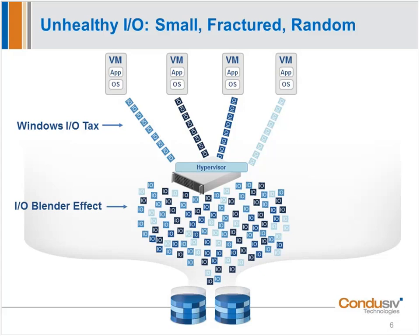And this is akin to pouring molasses all over your flash storage or your hybrid storage or your disk storage, because now you're penalizing storage performance with what we call the perfect trifecta for bad storage performance: small, fractured, random I/O characteristics. Now, if we dig in under the hood and say what's actually going on, what's causing this, you can see that there are actually two different what we call I/O penalties that are occurring, that are penalizing your performance and causing those I/O characteristics to break down or degrade.